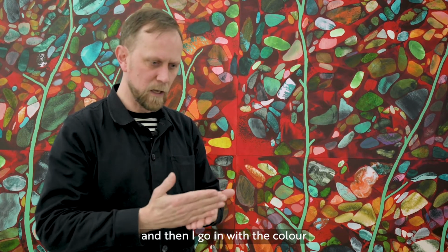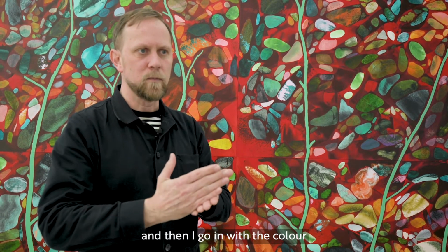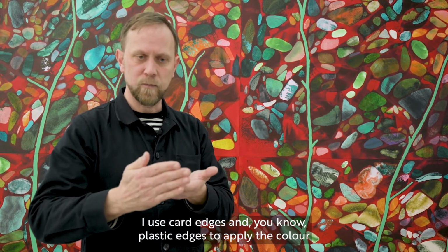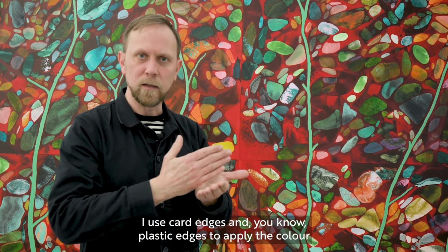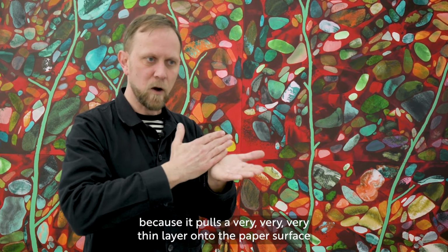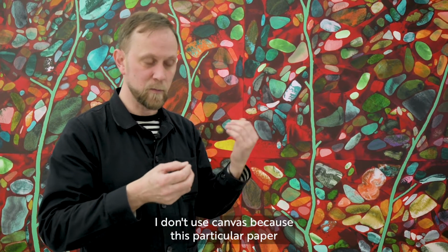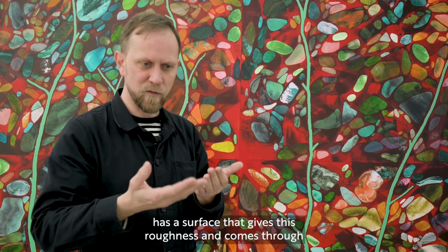And then I go in with the colour, often quite wet to start with, and put colour on top of colour. I use cards, edges, and plastic edges to apply the colour, because it pulls a very, very thin layer onto the paper surface, because this is paper over board. I don't use canvas because paper has a surface. This particular paper has a surface which gives this roughness and comes through.